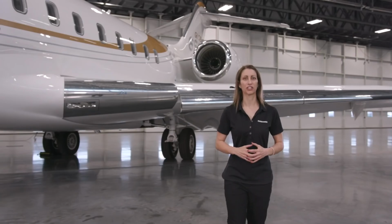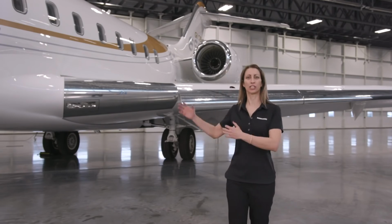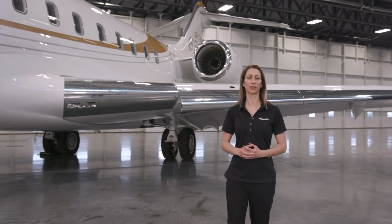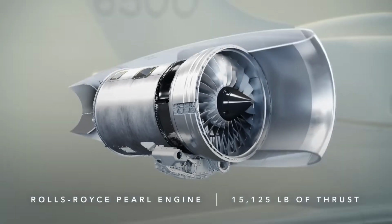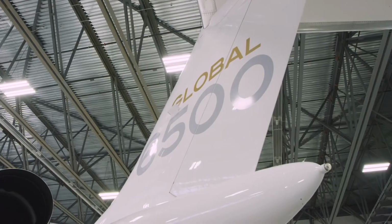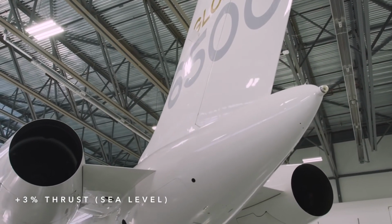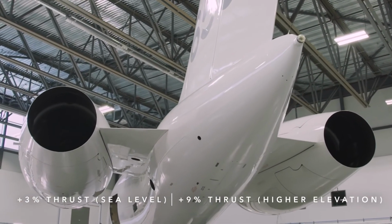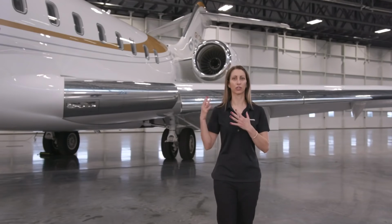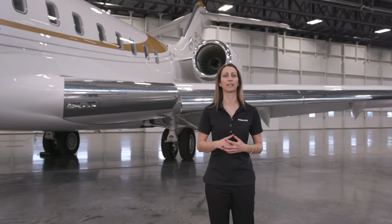Now let's turn our attention to what makes the Global 6500 aircraft a true powerhouse. It's purpose-built Rolls-Royce Pearl engines. Each of these engines delivers 15,125 pounds of thrust. Compared to the Global 6000, that corresponds to a 3% increase in thrust at sea level and a 9% increase in thrust at higher elevations. This allows the Global 6500 aircraft to fly an additional 1,300 nautical miles out of higher elevation airports such as Toluca.